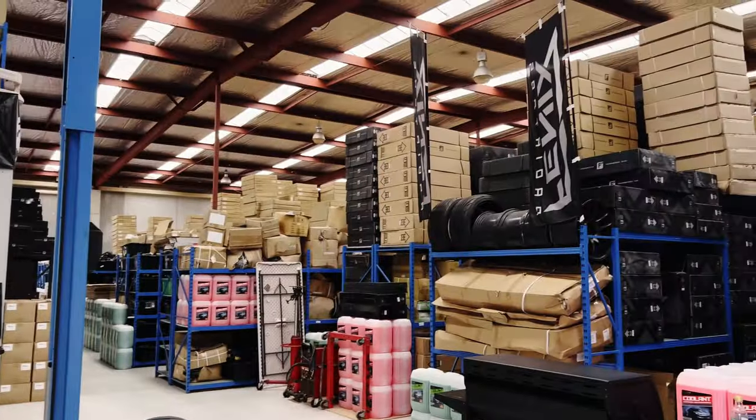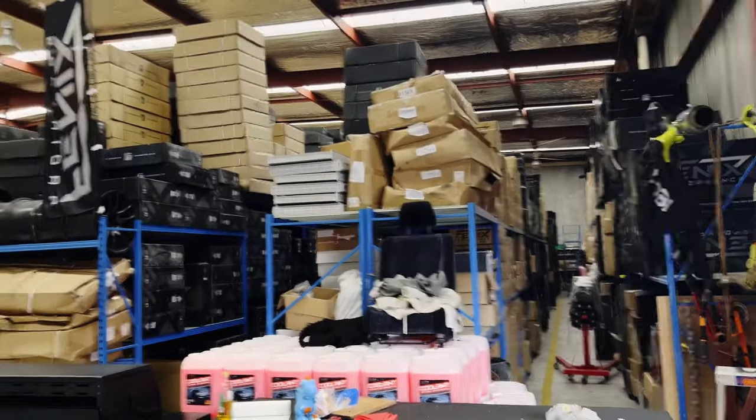Yeah. Couple of radiators going on. Oh! So what's going on? What's this?